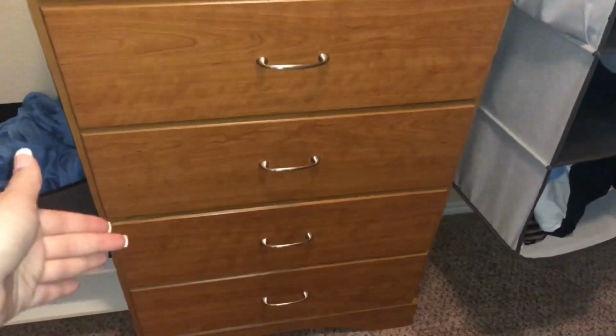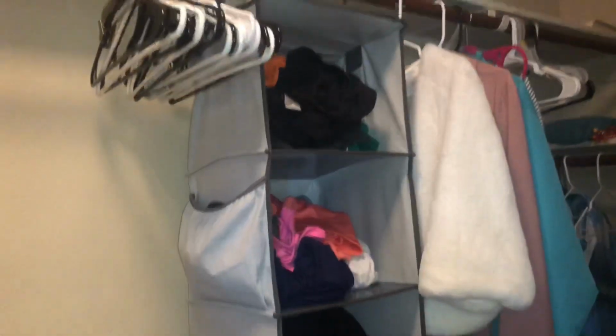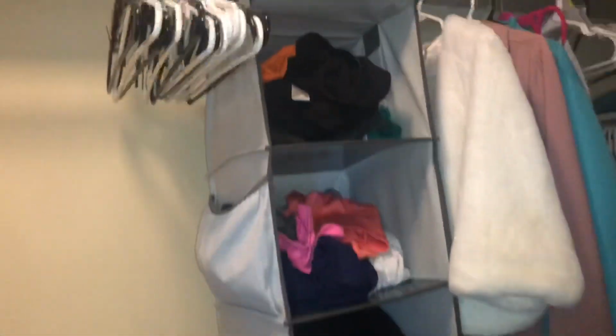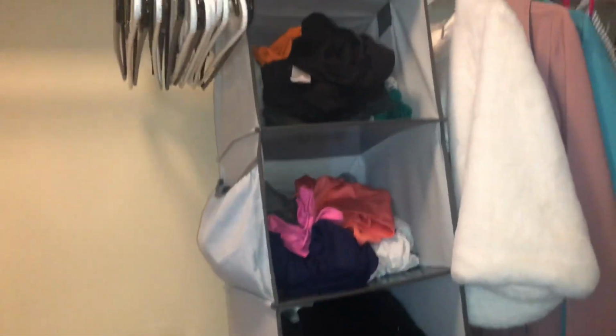And here I'm not going to open it up, but I just have underwear, bras, pajamas, and random stuff. This little thing here I've had for so long, and it usually stays pretty messy like this, but it's organized chaos.